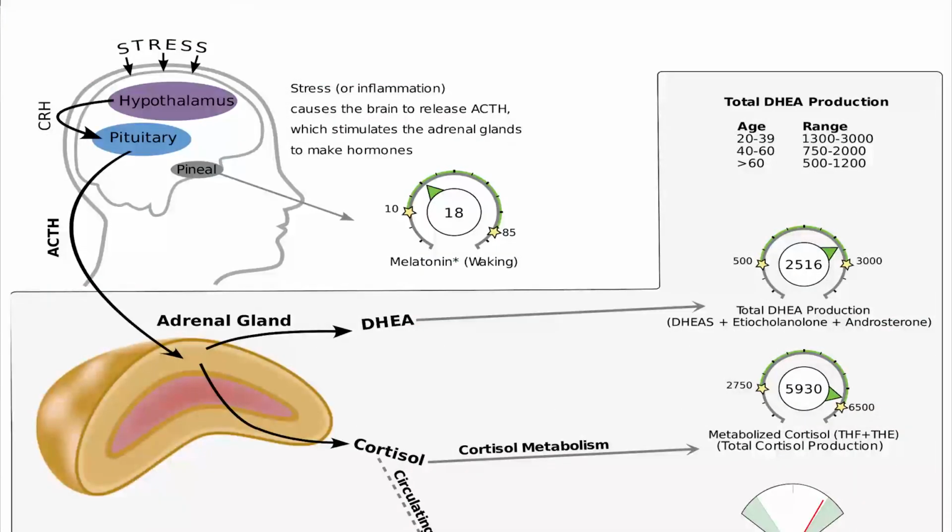On that next page, you'll see melatonin as a marker that they have there. So melatonin, we know, is that hormone that we need to help us sleep and relax. So it gives us that melatonin level at the waking hour because we want melatonin at the waking hour to actually be lower because we need to get up and get going for the day.